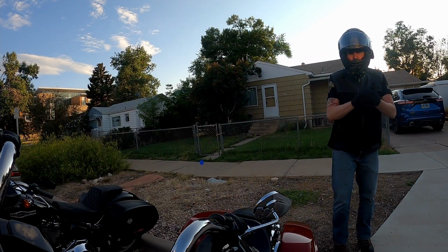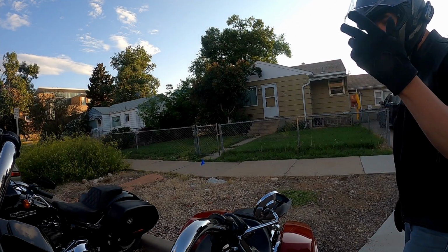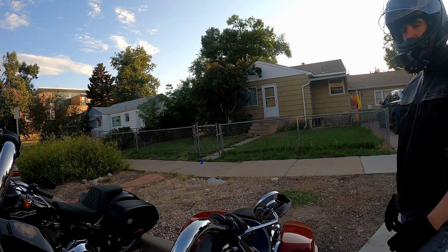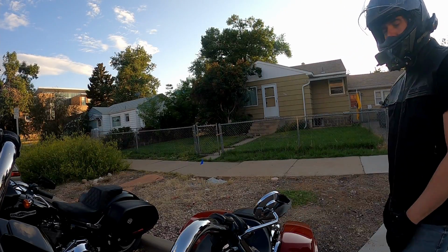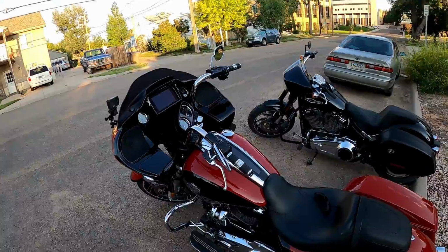What other details have I noticed? Just high quality fit and finish that you would expect. I set and adjust my mirrors and they stay put. I don't have to mess with them. The heated grips that I purchased, it takes a minute for the temperatures to get up there, but once they're up there, they hold.